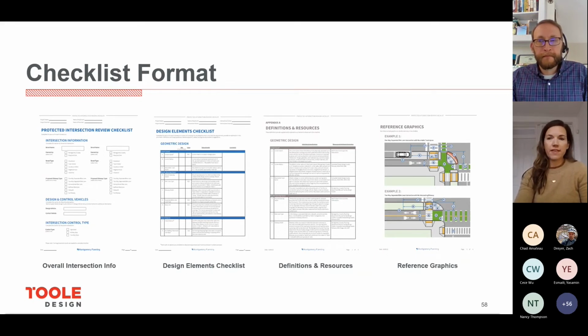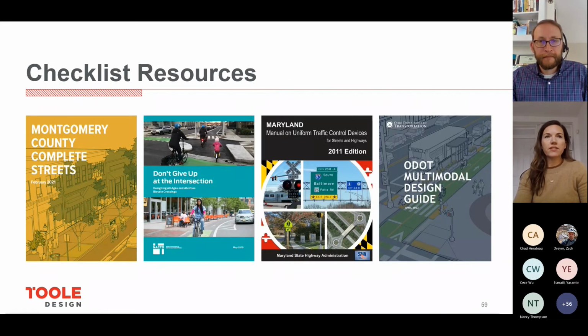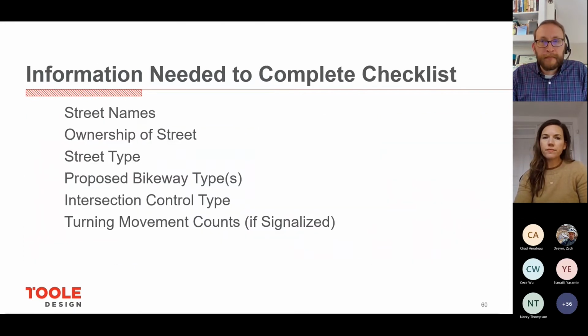So you don't have to have anything memorized. In addition to the checklist itself, these design guidance documents are going to be very helpful to have handy when you are completing this checklist. So I would make a bookmark folder on your desktop or something that has all of these handy. They're all available for free online. You just need to Google them, or you maybe already have access to these links saved.